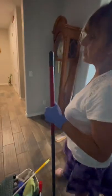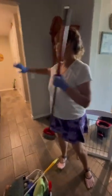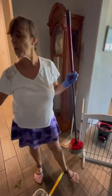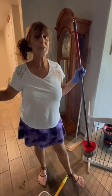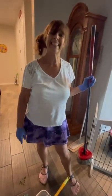We've got 3 minutes to spare to put away the cleaning supplies and do any kind of pickup that's still left, like my buffet table. I would still need to pick that up and pick up any shoes or whatever that's out here. So there you go. Swift clean in 45 minutes or less.